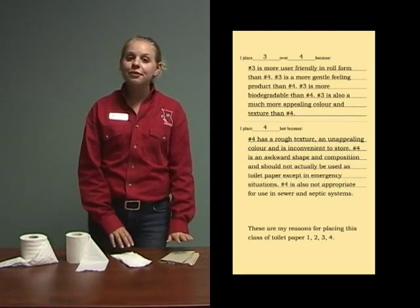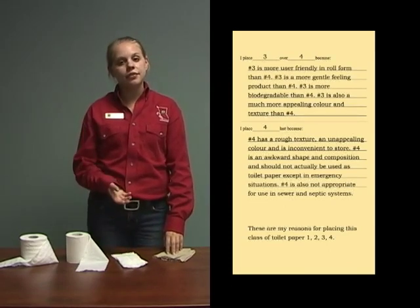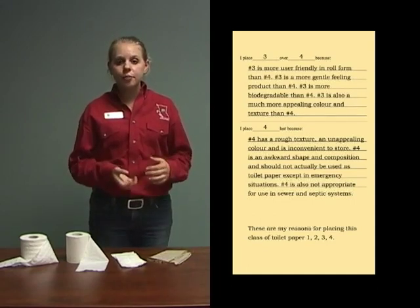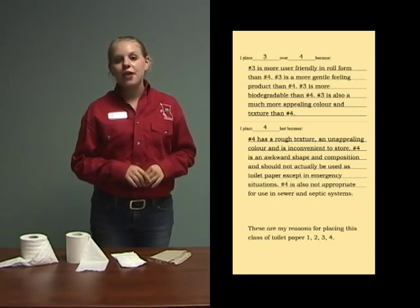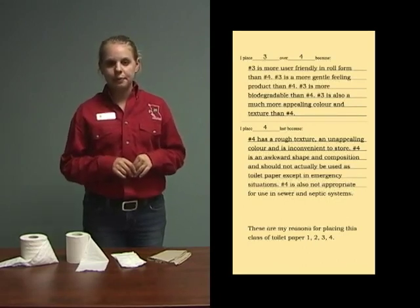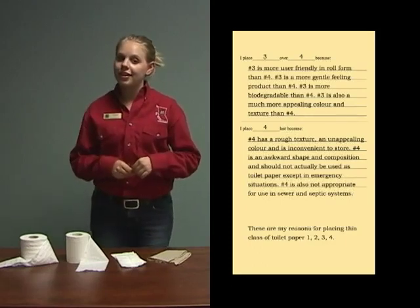And I place number 4 last because number 4 has a rough texture, an unappealing color, and is inconvenient to store. Number 4 is in an awkward shape and composition and should not actually be used as toilet paper, except in emergency situations. Number 4 is also not appropriate for use in sewer and septic systems. These are my reasons for placing this class of toilet paper 1, 2, 3, and 4.